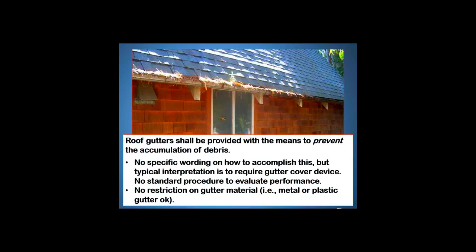I think all those of you that are in the business sort of know there isn't a standard procedure to evaluate how well they work. There's no restriction in 7A that says you cannot use a combustible gutter cover or you must use a non-combustible gutter cover. Just any kind of gutter cover seems to be working, but that seems to be the typical interpretation of this code, and many gutter cover devices do not prevent. They may minimize, and the reason why this provision is in 7A, if you see this picture, you see a lot of debris in the gutter. This is a metal gutter.